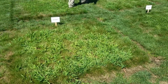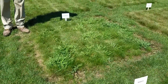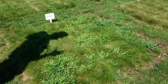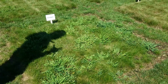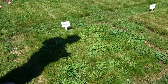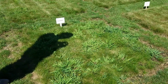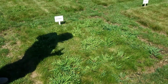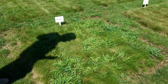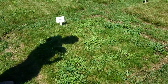Similarly, November 2019, you can see the amount of crabgrass encroachment into that plot. Why is this the case? It's because turf cover was very, very slow to form following those late fall seedings. And quite frankly, we never really got any degree of turf cover in these plots until spring of 2020, and that persistent bare soil in the plots allowed the crabgrass to encroach.